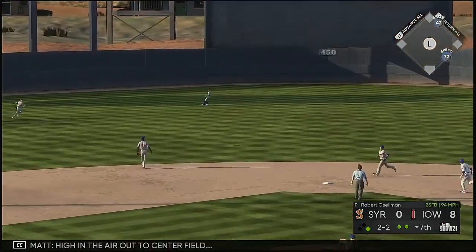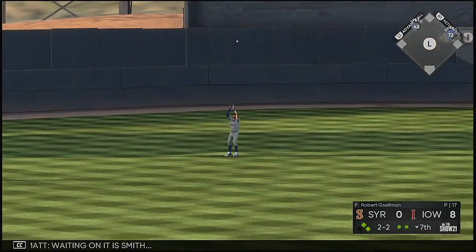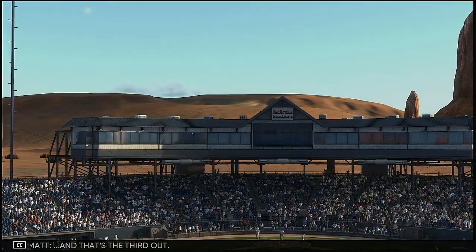High in the air out to center field. Waiting on it is Smith. And that's the third out.